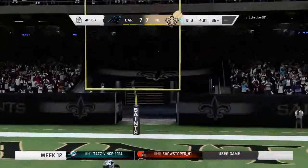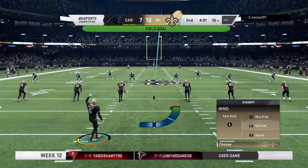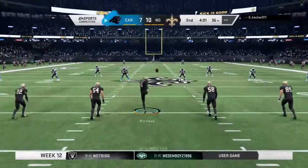And Lutz's kick is good. And they take the lead here now at 10-7. So the drive stalls out inside the 15-yard line, but they do get 3.